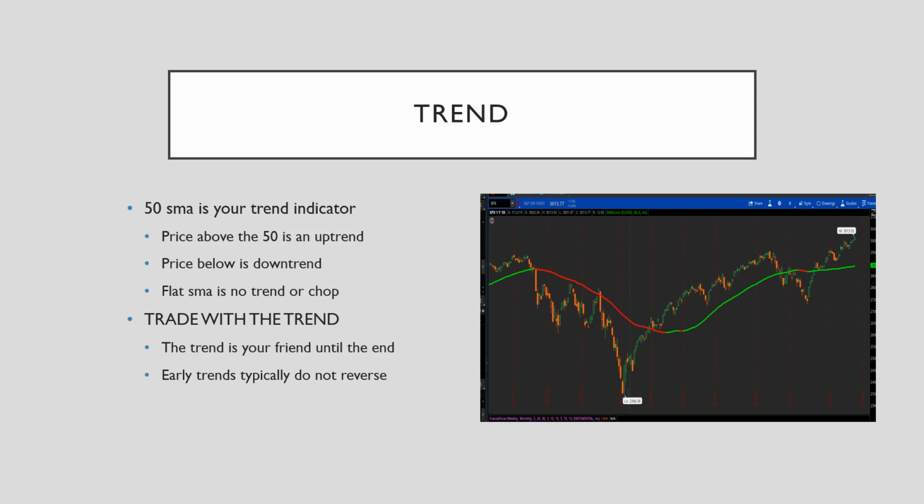Fairly simple. So that's why I say, trade with the trend. A lot of people want to come and take every move the market makes.